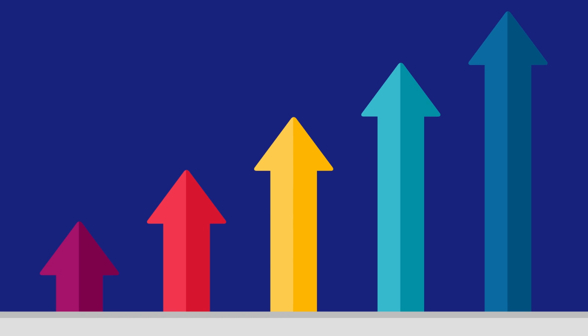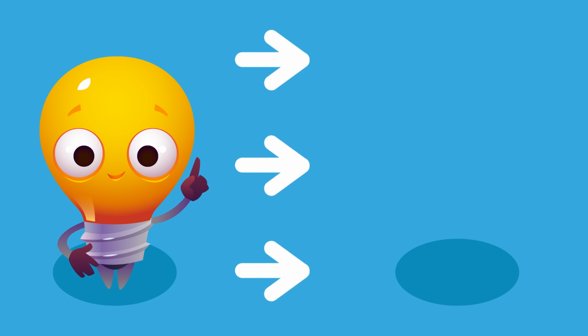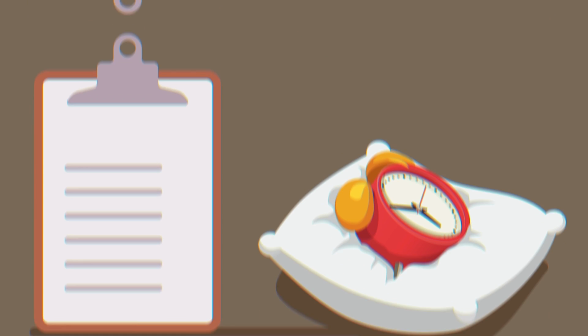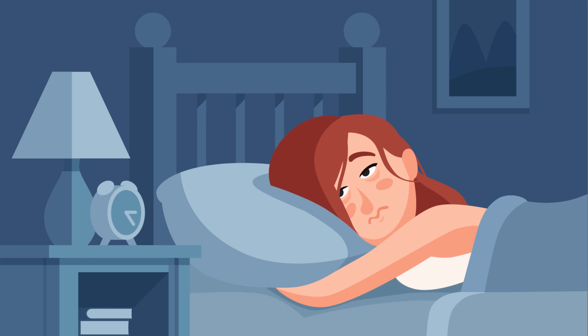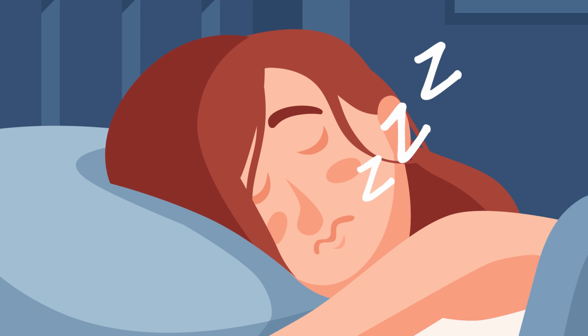So if you're inconsistent with your sleep cycle, you could be speeding up the aging process. Slowly but surely, you're stacking up sleep debt, and that sleep debt causes your brain and your skin to age faster, which makes you look and feel decades older. So it's time to set a steady sleep cycle and stick to it. It may take some time to get used to your new routine, but a consistent sleep keeps you fresh, happy, and healthy.